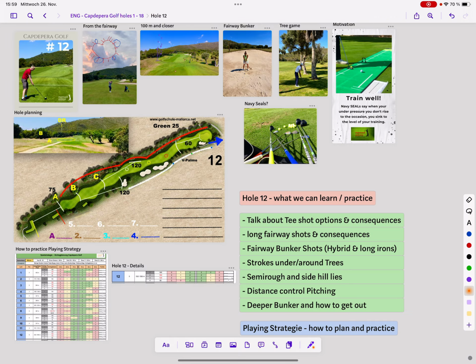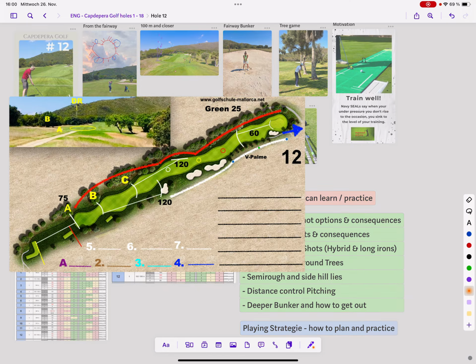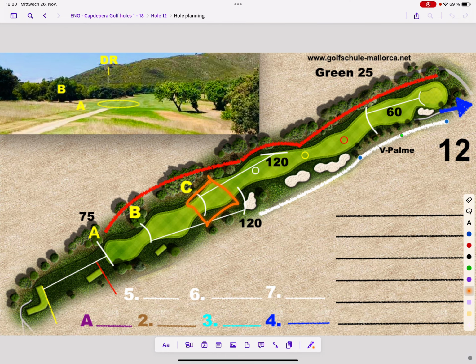So let's go to hole number 12 if we have that. Hole number 12 is literally, the first shot is 180 meter and it's an easy shot because it's black, because it's open. Then the second shot is a bit more difficult, it's 160, and the third is 120 meters. They're red marked, which are literally the first shot is over here, the second shot gets in here, the third shot gets into here. So they are more risky.